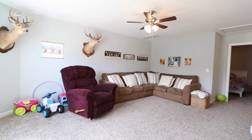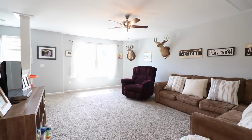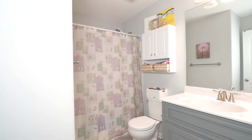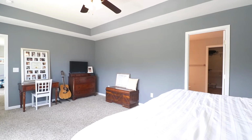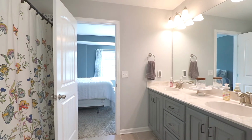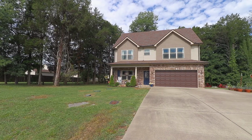Upstairs, a massive landing/bonus room with the bedrooms spread into the corners. There's bedroom 2, bedroom 3, with a shared full bath. Then a large master zoned on the front side of the house with a gorgeous master bath and a master closet that's so big it could easily be half closet and even half computer area for those of you that work from home. That's a look at 213 Winding Branch in Long Creek.